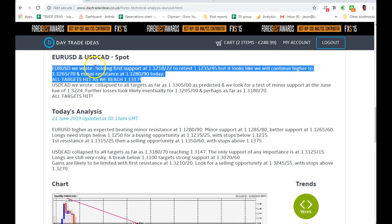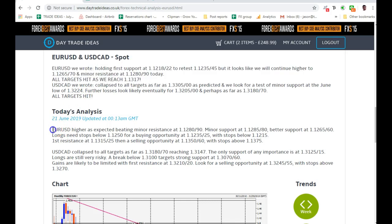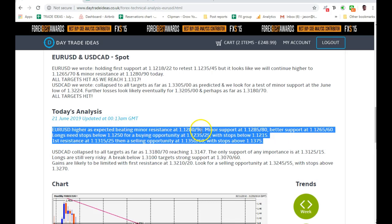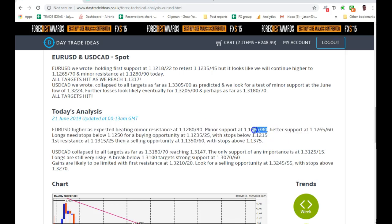Euro on Thursday, we wrote that we held first support and made it up to 112.65.75, 70, and minor resistance at 112.80.90. We hit all our targets. A little bit more difficult to read the euro last week, I will admit. In the end, we actually held minor support at this level on Friday. I think that was the low. We hit our target and selling opportunity at 130.50, 60.